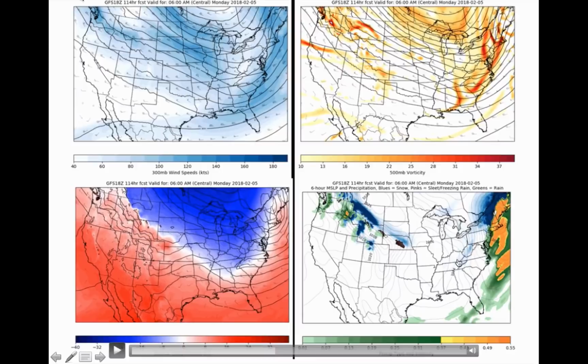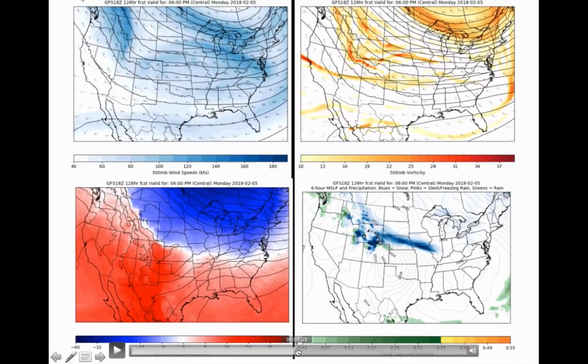Now, it does not look like right now the coastal areas, the big metropolitan areas here, are going to be getting a lot of snow out of this. But very cold air comes sinking in behind this in that trough. And then we've got to watch this again.